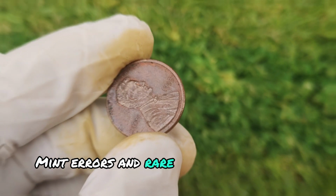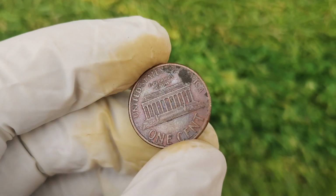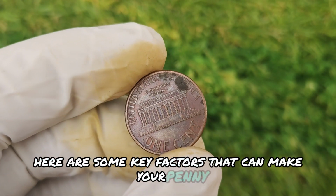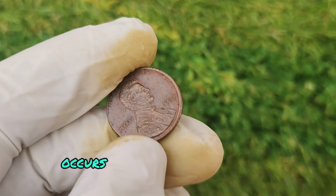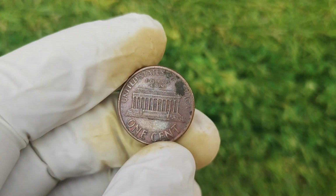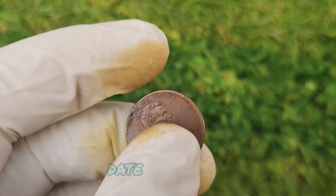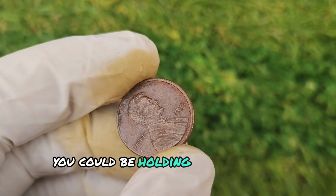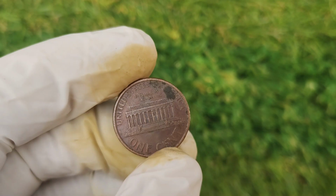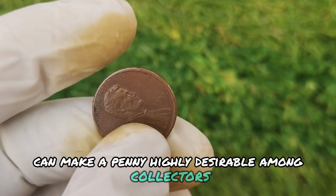Now, let's talk about what makes certain 1993 Lincoln pennies stand out from the rest. Mint errors and rare variations are the golden tickets in the world of coin collecting. Here are some key factors that can make your penny extremely valuable. A doubled die occurs when the coin's design is accidentally stamped twice during minting. If you find a 1993 penny with doubling on Lincoln's face, date, or lettering, you could be holding a coin worth thousands of dollars.